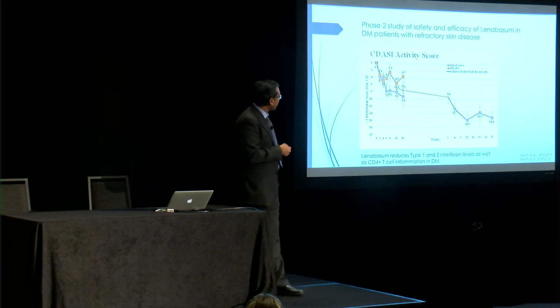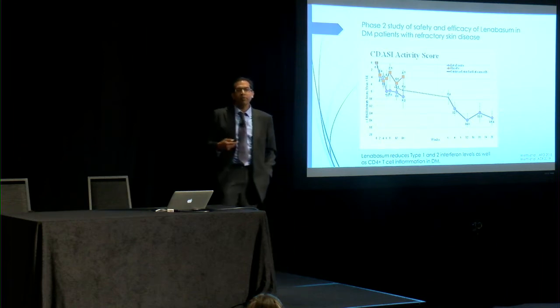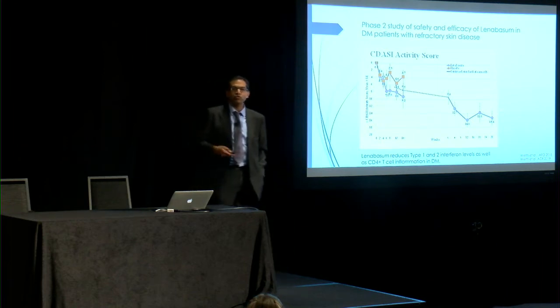compared to placebo. Then they did an extension phase of it. So they continued these patients, and if you see over the longer period of time, their skin continued to improve. So to me, this is a very positive pilot trial or phase 2 trial.